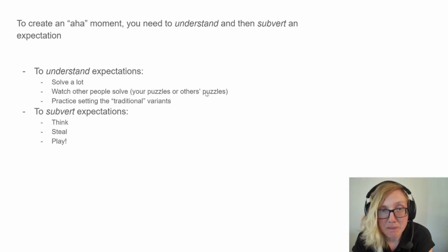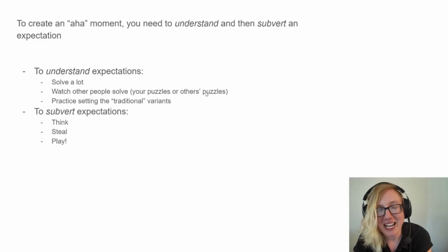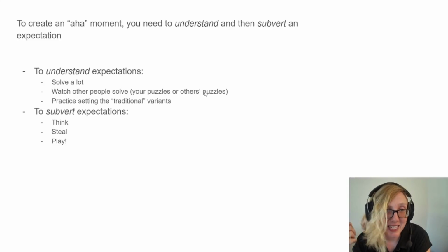Also, I'm pretty sure all puzzle setters steal. I hope I'm not the only one. People are watching this video now like, Clover, you're the only person who steals other people's ideas. No, I like to solve puzzles with the eye of a setter. I like to solve puzzles with the expectation that I'm looking for little moves, little logical moments that I can steal from my own puzzles.